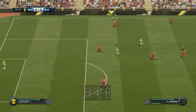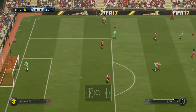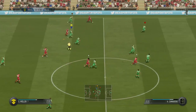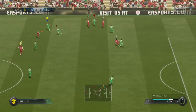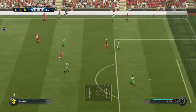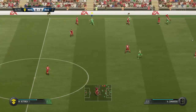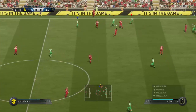Patience is the name of the game at the moment. Well read by the defender. Gets his foot in there. Good forward play from them. Really strong tackle, and the ball's gone out for a throw. Rue, well, he's pressed him there to running the ball out of play.